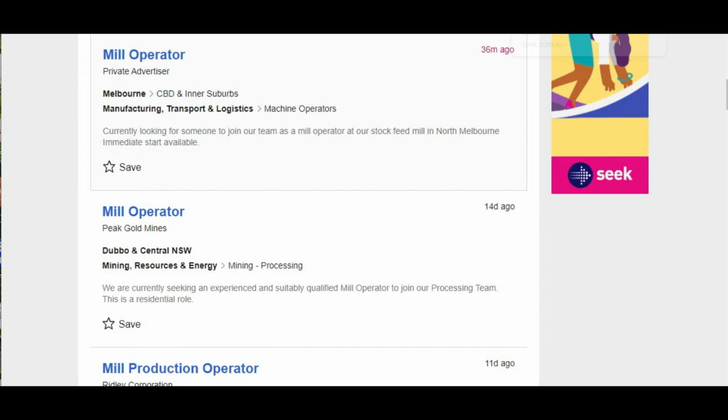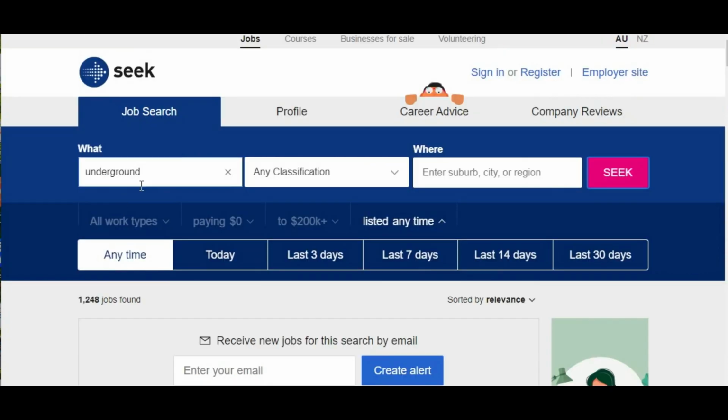So where do you find the jobs? Well, if you go over to Seek and type mill operator in, a few come up, like this one here with Peak Gold, but I normally find most of them when I just type underground in, and they're scattered throughout the underground jobs. One of the reasons for that is because most of the mill jobs are directly employed by the company that owns the mine. So a good tip is to have a look at all the companies' websites that own mines, and that's when you'll find a lot of the mill jobs.